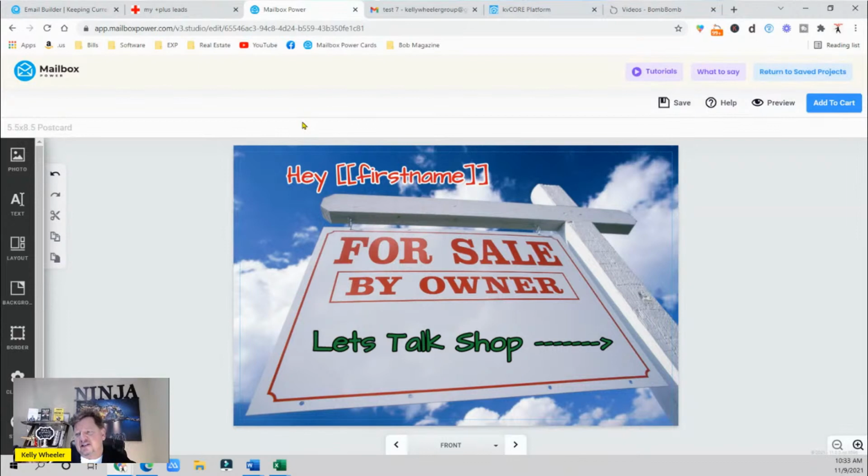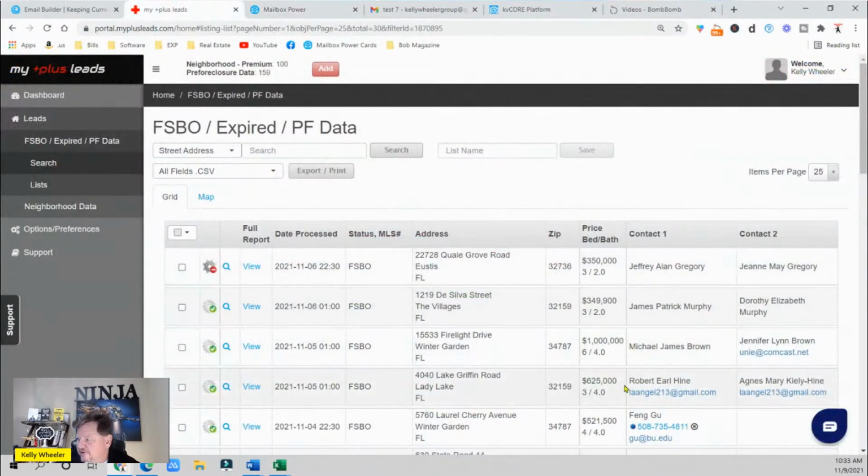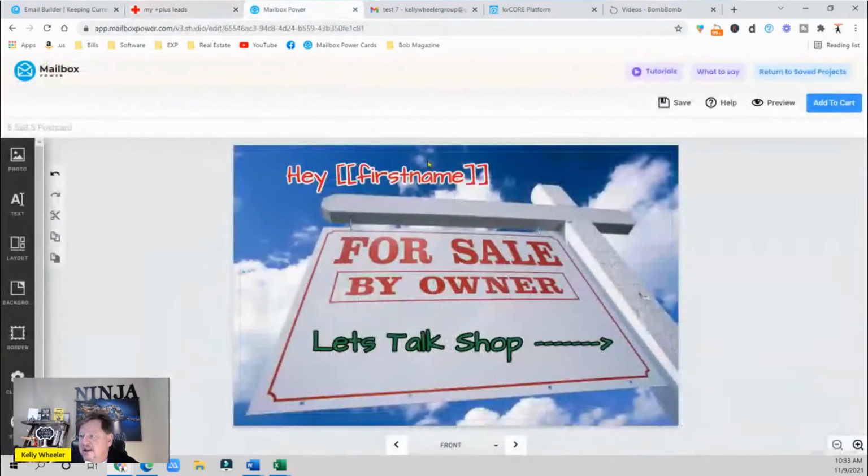You can go to Zillow and get phone numbers and addresses, though you can't get their email addresses. But here's where I get their email too, so I can implement this strategy. What I do is upload that list into my Mailbox Power, and with a push of one button, I can start every one of those 21 of the 30 that have email addresses in my CRM and an email, but all 30 of those will get this card. Whatever their names are on this list, Jeffrey, James, whatever, it's going to say, hey, Jeffrey, for sale by owner, let's talk shop.